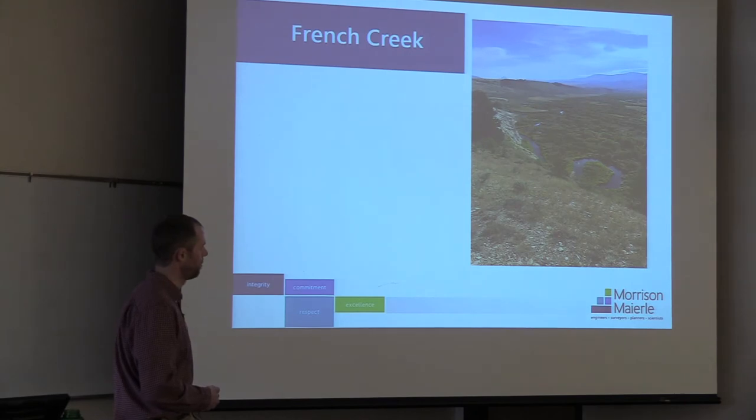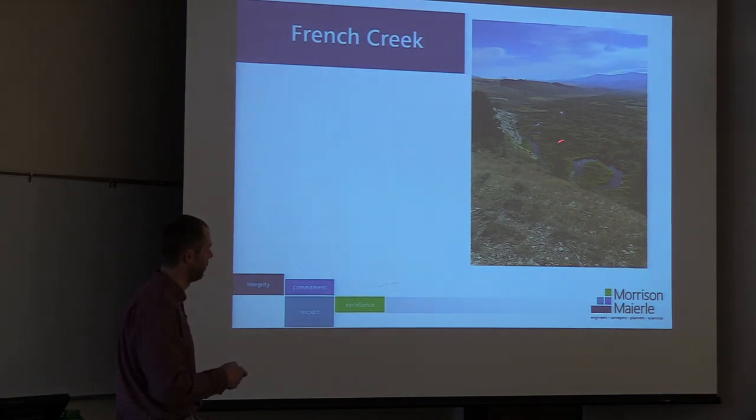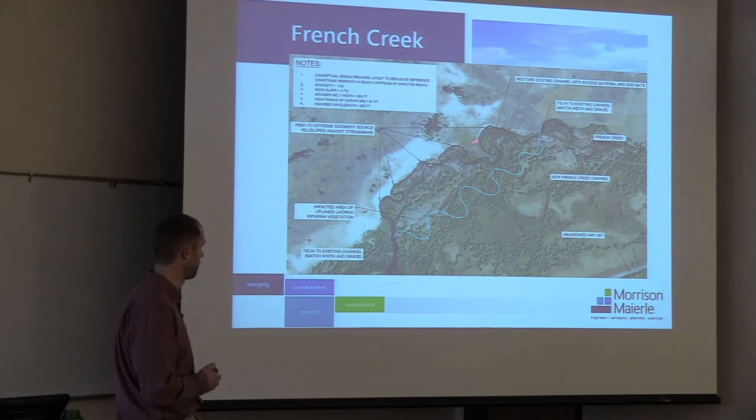This is downstream of our project, closer to where the new highway crosses French Creek on a new bridge. The French Gulch is roughly right in there. So this is an area that has been impacted by what looks to be some remnant mine and/or log flume impacts, as well as the highway when it was in there. These banks have been identified. There's a pretty stark difference in material substrate in the stream, upstream and downstream of these hill slope sources. And so they're proposing to move that stream off of these high eroding terraces.